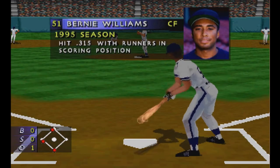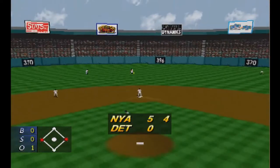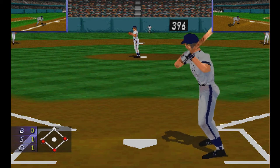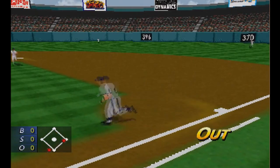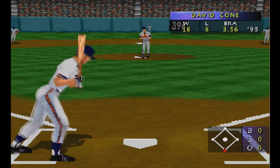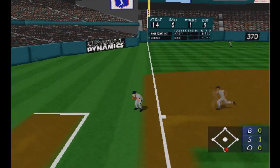Bernie Williams. A chopper up the middle. It gets through for a base hit. Paul O'Neill. Strike one. Ground ball to the left side. This could be two. You're out. Double play. Mark Lewis. Ground ball to the left side. Foul ball.